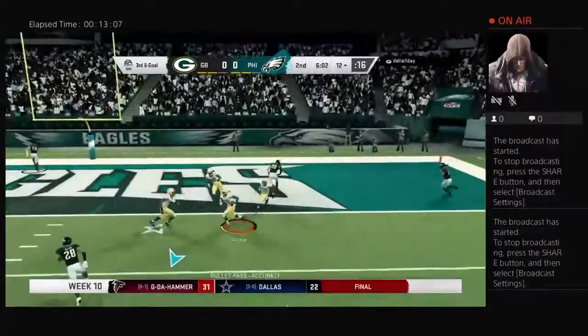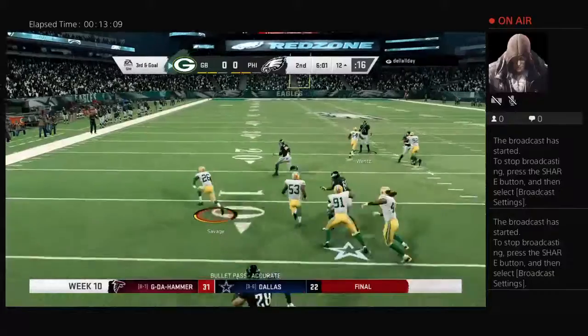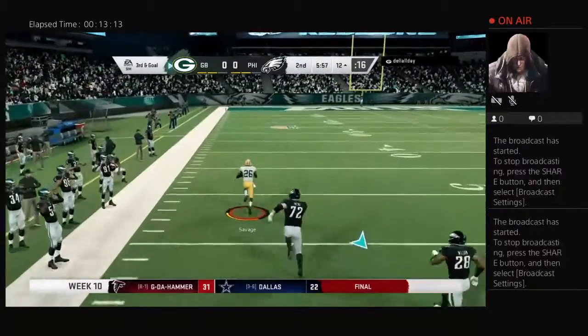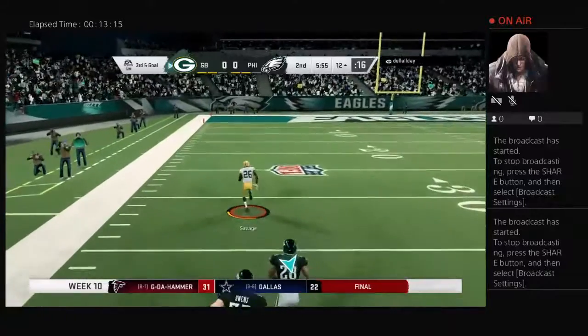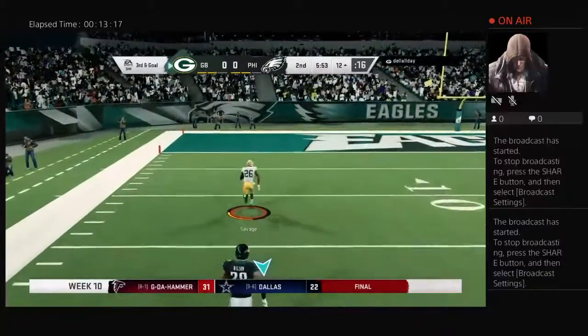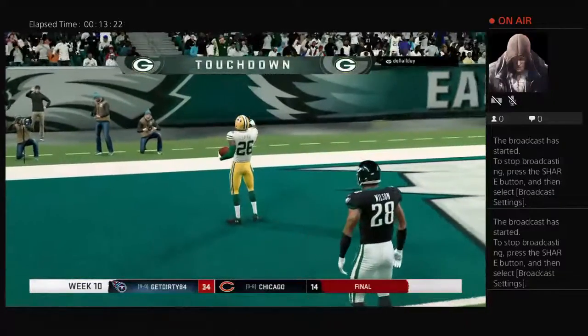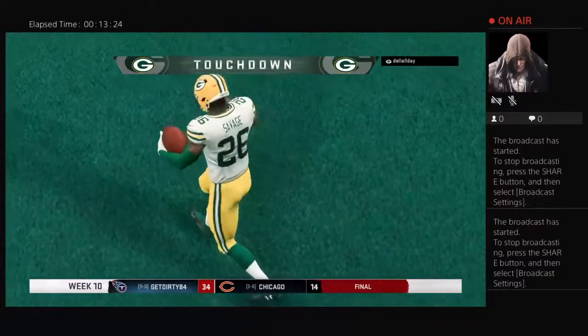Wentz into heavy traffic, and it's intercepted. Picked off by Darnell Savage. He's at the 50, the 30, past the 20, and into the end zone. It's a pick 6 and a Packer touchdown.